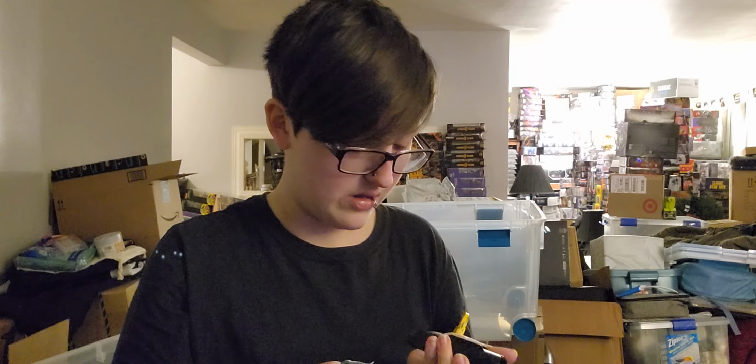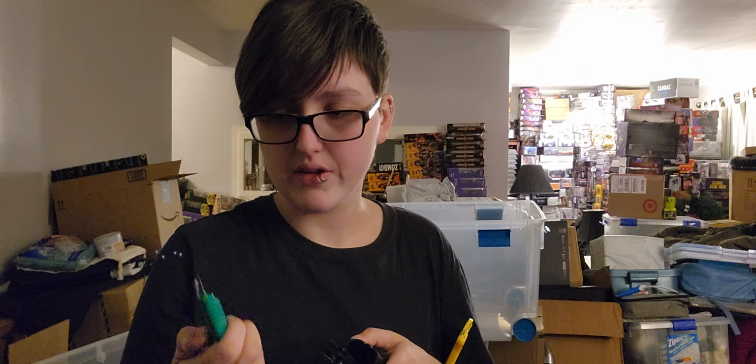And see, I've only used this one a couple of times. I mean, you can tell it's definitely cheap, but it was free, so I'm not gonna complain. Basically, this part does get stuck a little bit sometimes, but that is what it is. But you can open it. Putting razor blades, I guess, in there. Or something like that. Hey-ho.